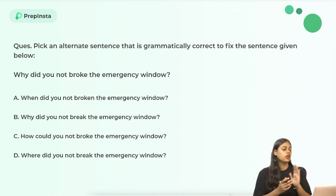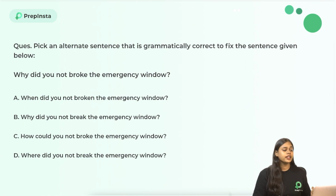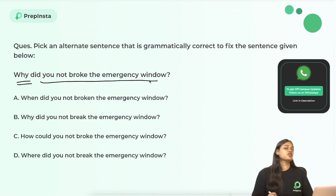Pick an alternate sentence that is grammatically correct to fix the sentence given below. Why did you not broke the emergency window? When did you not broken the emergency video? Why did you not break the emergency video? How could you not broke the emergency video? Or where did you not break the emergency window? I'm sorry, it's a window. All right. So over here, the first thing is, why did you not broke the emergency video?